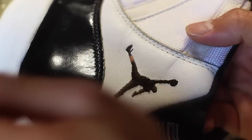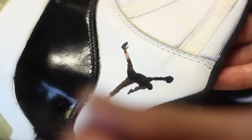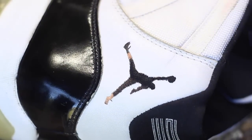For this touch-up, it's better to touch up the whole stitching instead of the discolored areas, so everything will look uniform. This wraps up the whole restoration.